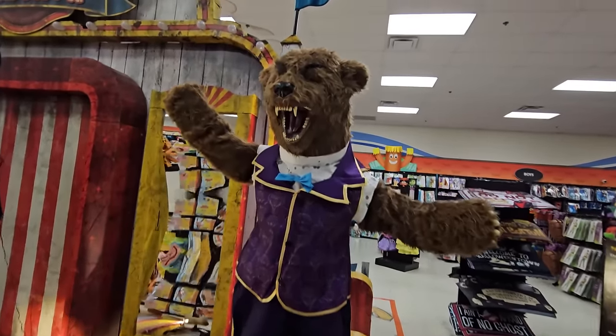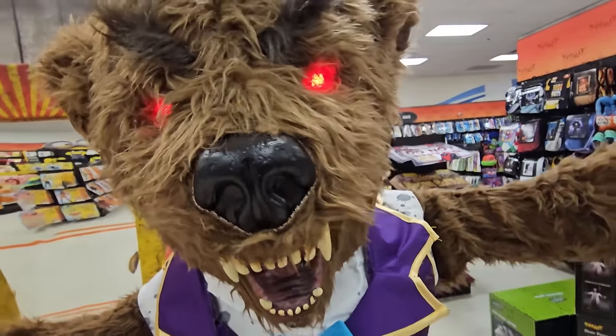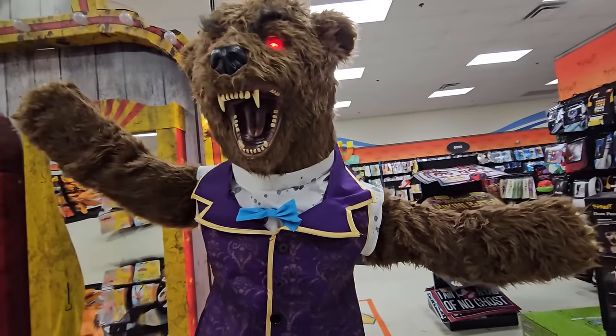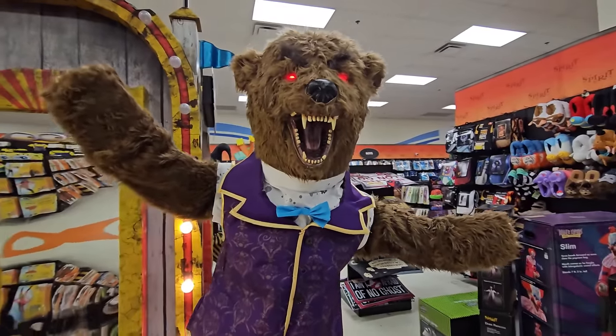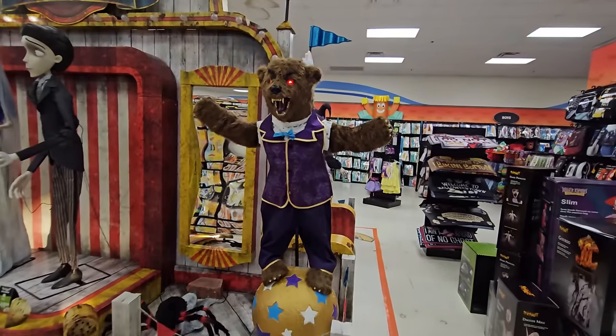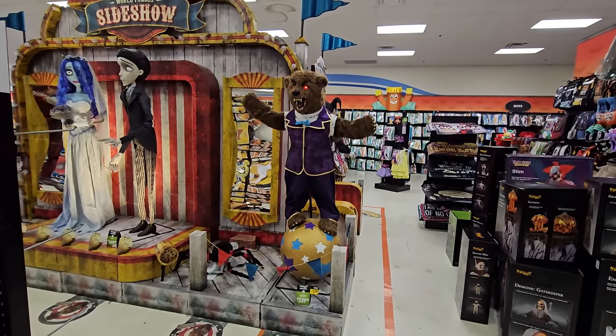All right, let's see if we can get a growl out of Barnaby the Bear. Oh my god, he's super loud. He is so cool. I have not bought him yet either, and I'm probably going to regret it if I don't buy him this season.